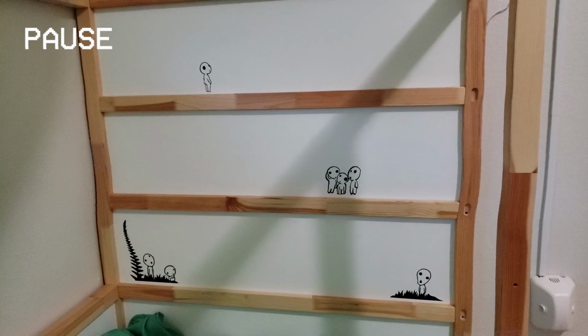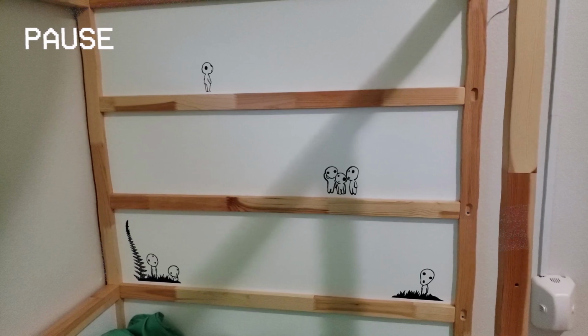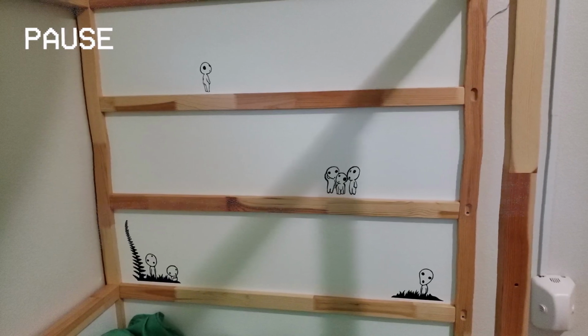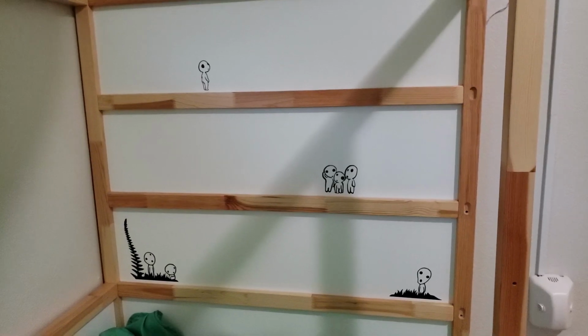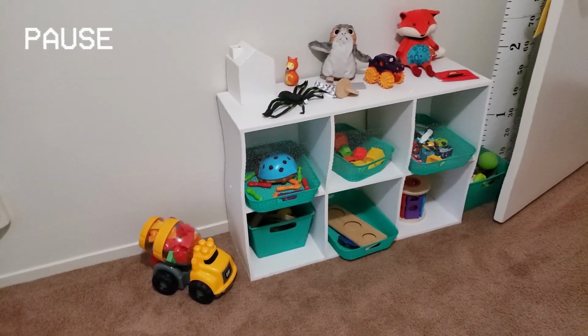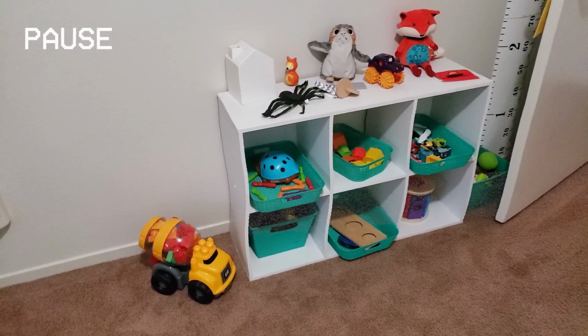Over here you can see some little Kodama tree spirits just chilling out by his bed, watching him sleep. I thought it might be a little creepy to place them there at first, but my husband assured me that if anything, it'll help soothe our son, because he will know that these little Kodama tree spirits are looking out for him and protecting him. So up they went. Over here is his open shelving unit with a few little activities and trays.